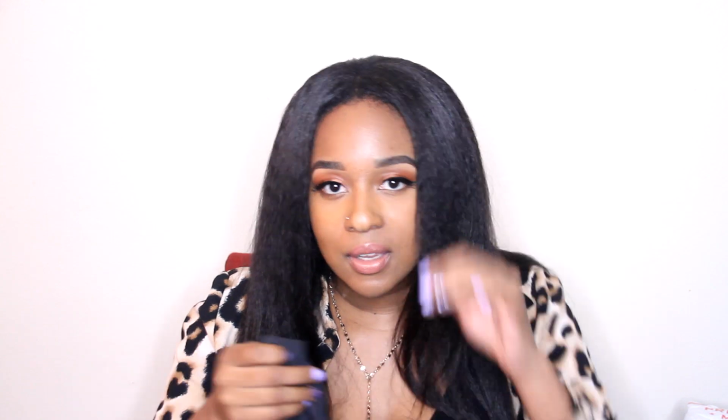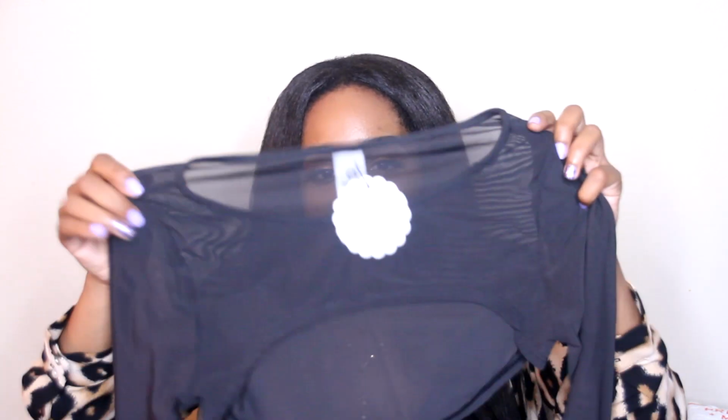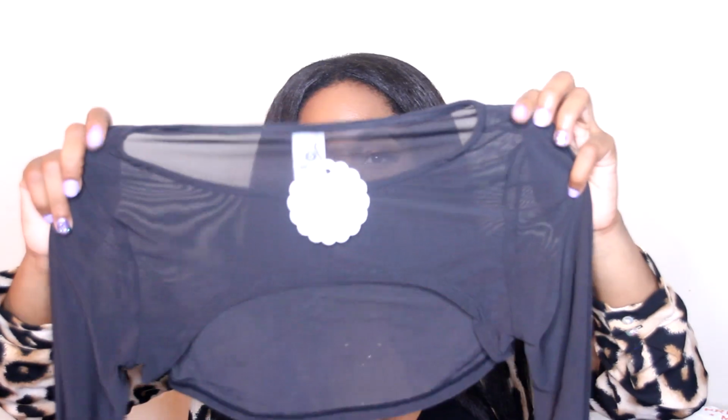So this one was one of my favorites. I remember seeing this on the website in particular, and I did request this. So this is made with mesh material. So this is something I could put over a tank top, even put on if I'm working out, and I don't have to worry about being too hot. So this is really cute.